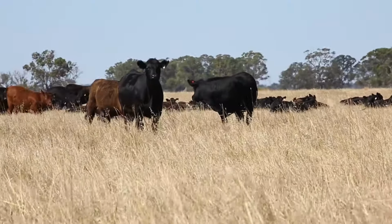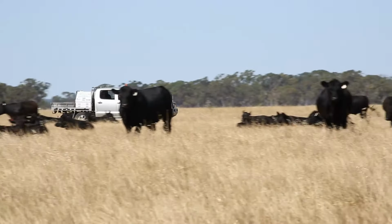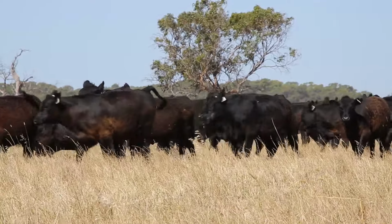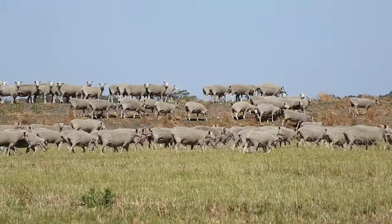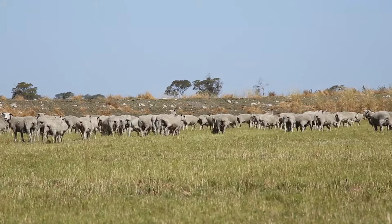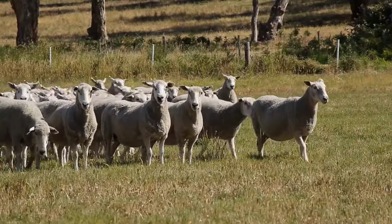For us, the Angus cattle is a great breed. It does well in our environment, and it's a breed that the consumer wants. So we run Angus cattle in our operation, and we find that they're really profitable. We run a first cross ewe flock, turning off a second cross lamb. We go for that breed and that type because it gives us the best growth rates in the animal to then be able to get them from birth to a slaughter weight as soon as possible.